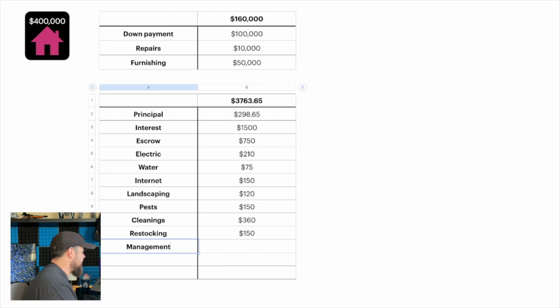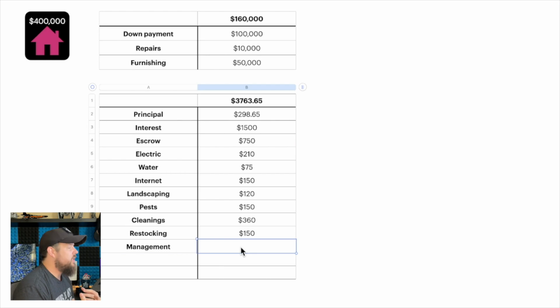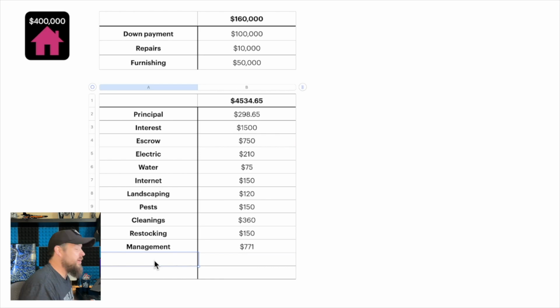Management. Now, management comes out as a percentage of the total income. So like I put in here what it would be based off of our kind of guesstimates, and so that's why it's not a totally rounded number. But I have in here $771. So our manager gets paid pretty well. You know, I like to keep her happy because she keeps our customers happy, which keeps more money coming in.